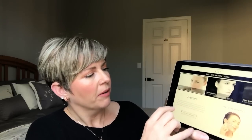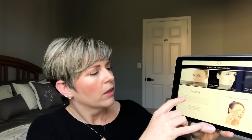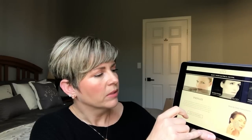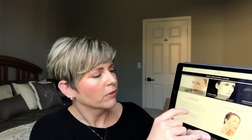So the Energized program, I'll read you the description. The optimal treatment created for all skin types. This 12-minute rejuvenating and preventative program is an all-encompassing treatment that firms, tightens, and brightens the skin while simultaneously preventing further damage. Now, this is a really good program. I do the Energized program 2 to 3 days a week.